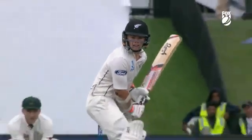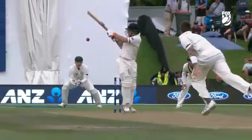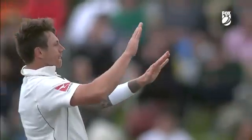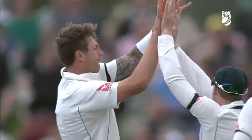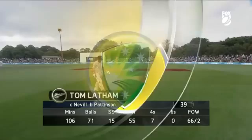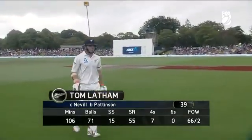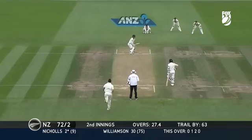Down the leg side, they call it a strangle. He's got those hands outside the line of the body. Was in close. And a healthy little deflection off the gloves. No question there at all. Head down, he walked off. His battle is over now. He goes for 39, sorry, Tom Latham. 66 for 2.